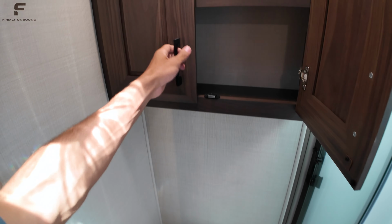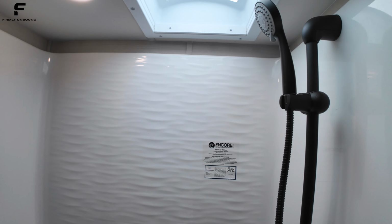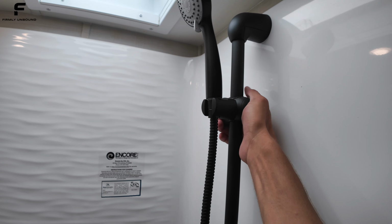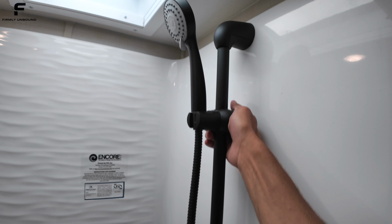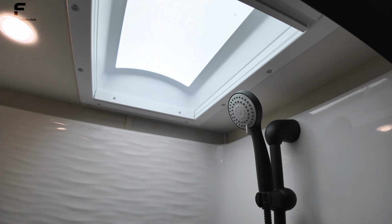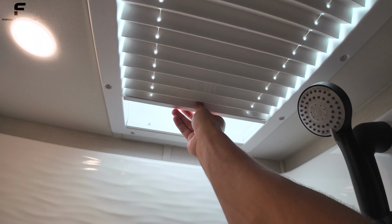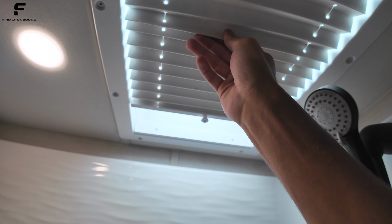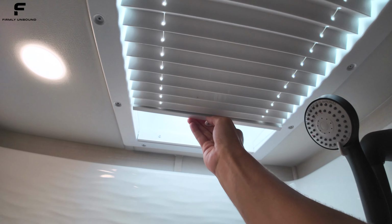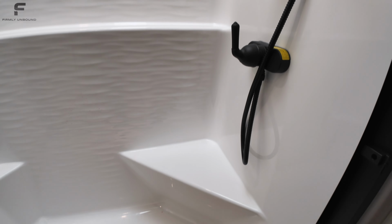Storage space up here, another max air vent fan, and your shower is a molded fiberglass one-piece shower. You have an adjustable height shower head, so you can adjust the height of this up and down. You have your skylight there, and it does have a shade on the skylight if you do want to close that. That feels like it's also a water resistant material. And you have a molded in seat, so you do have a spot to sit.